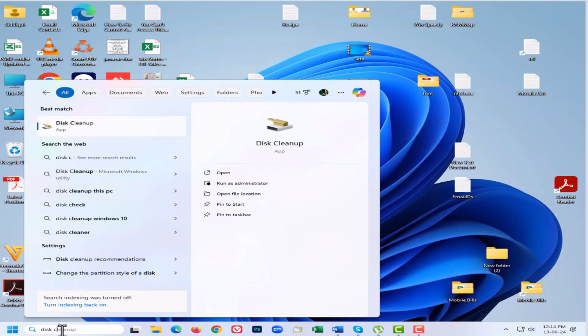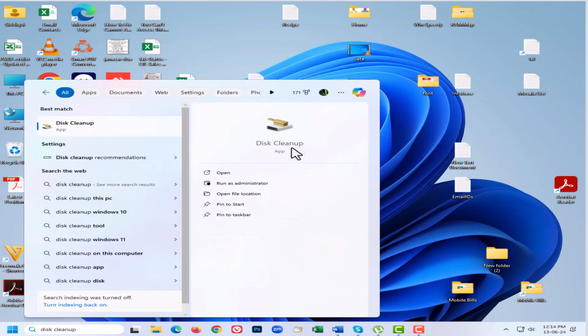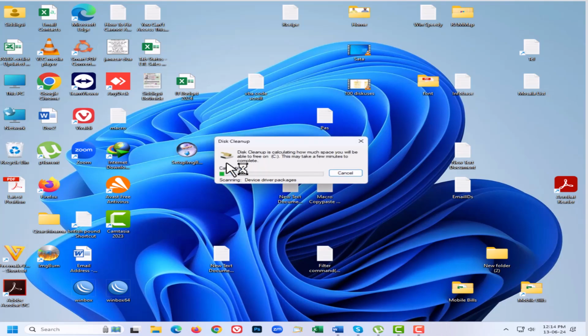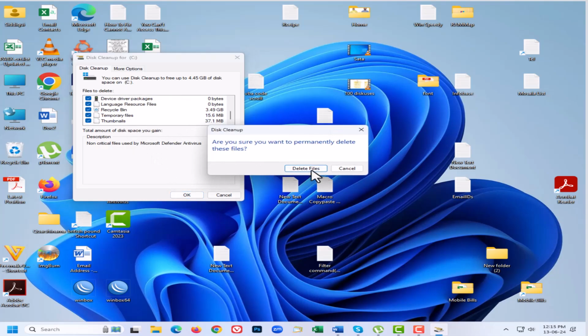Seventh step: Disk Cleanup. Type Disk Cleanup into the Windows search bar. Double-click on the Disk Cleanup app. Select the drive letter. Then click on OK. Select all and click on OK. And hit the Delete Files button.